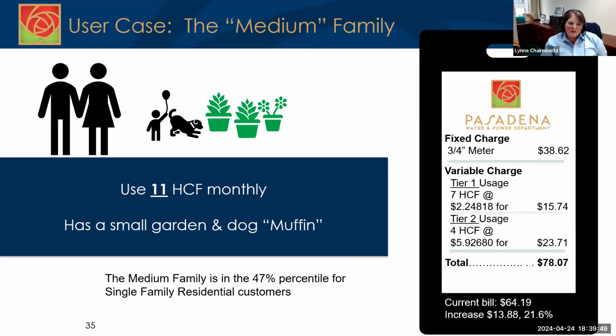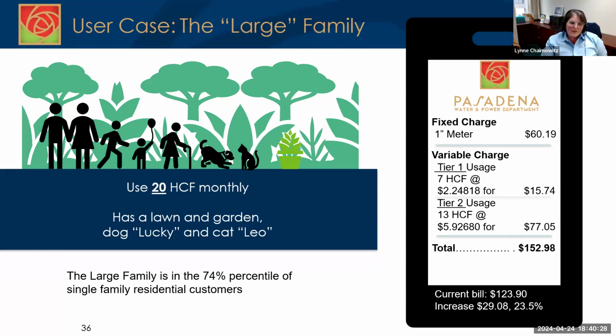The medium family, this family might have a small child, a pet, a dog that drinks a little bit more water, might need a bath more, and then a small garden. So the medium family is about the 47th percentile: 47% of customers use this much water or less. And their current bill is $64.19. And this bill would go to $78.07, which is a $13.88 increase.